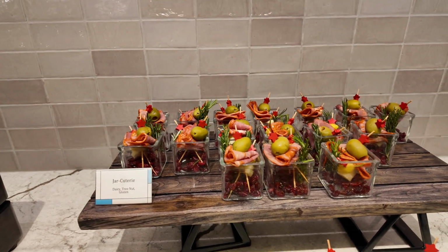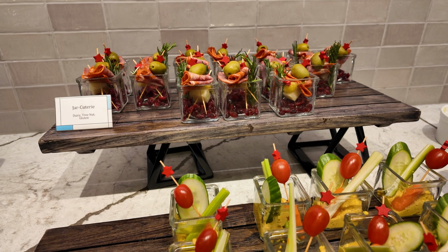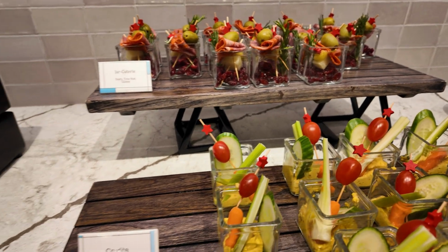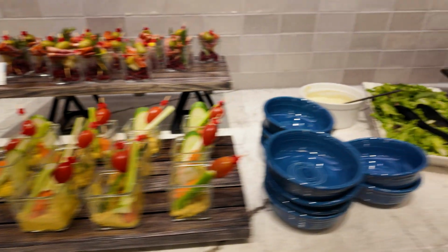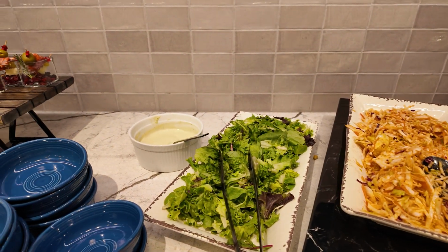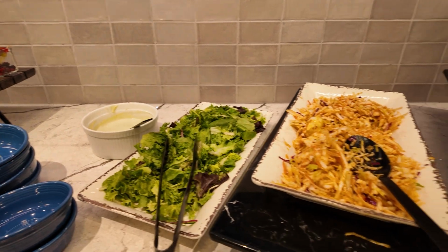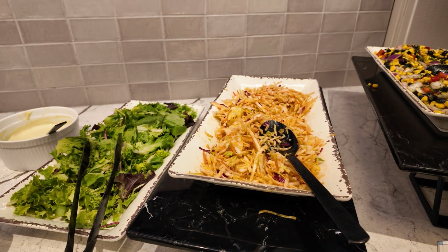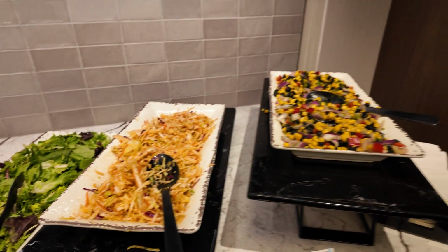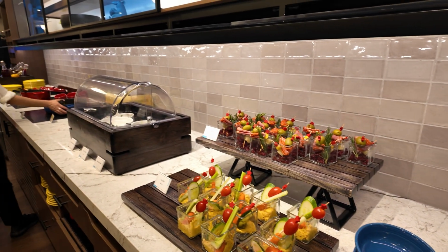Charcuterie. I did get one of those because that looks absolutely delicious. Also, the attention to detail with the little star toothpicks. Crudité. Love that. And then there's a little salad section where we have mixed green salads with avocado ranch. And I will be getting that avocado ranch right now for my taquitos because that sounds good. Coleslaw, chipotle and agave coleslaw, and corn and black bean salad. So that's tonight's spread. So let's do it.